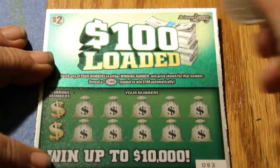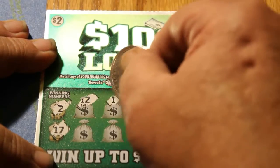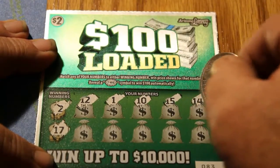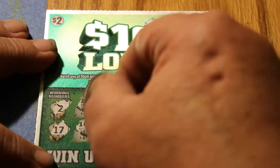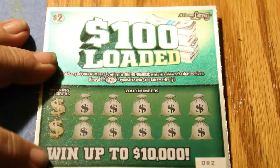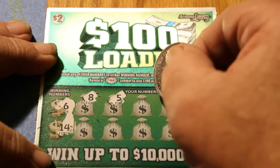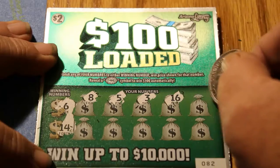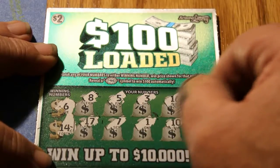Here we go. Ticket 83. 2 and 17. 12, 1, 10, 15, 14, 8, 20, 4, 7, 16. Moving along. Ticket 82. 6 and 14. 8, 5, 3, 16, 19, 17, 7, 1, 10, and 13. Nope.